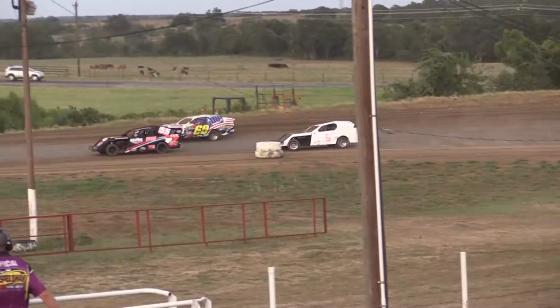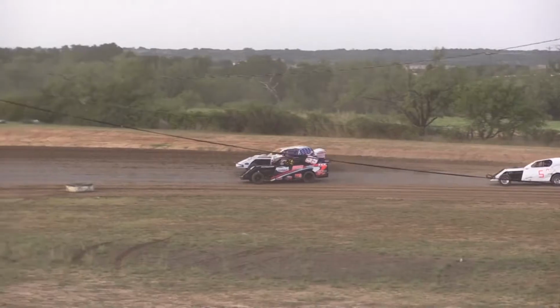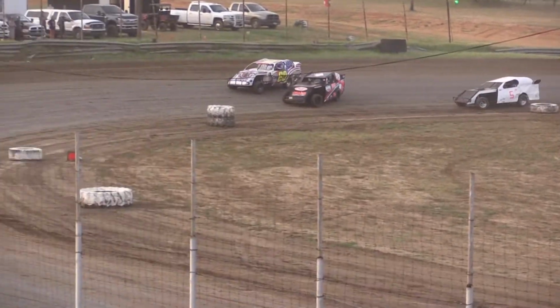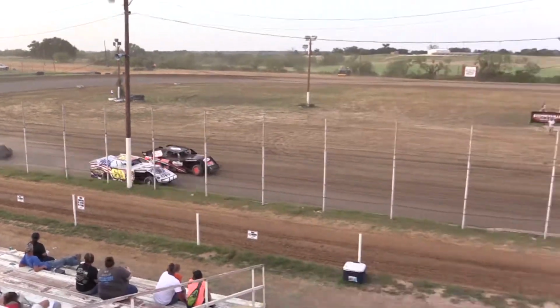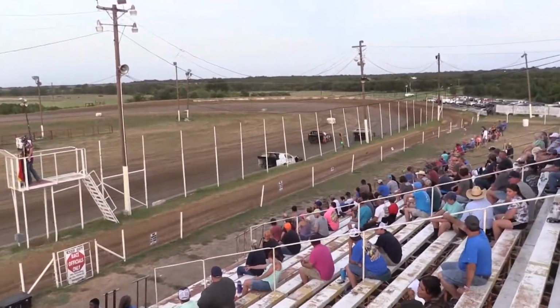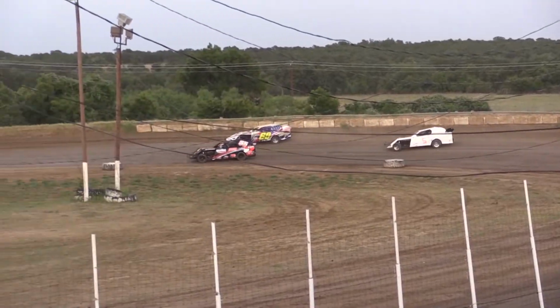Backstretch, Shaw takes the lead. Down the backstretch, here comes Young, trying to close the gap on Shaw, takes the outside 3 out of 4. Justin Shaw, your leader. Brett Young once again, we got a spin in turn number 4. They're going to keep it green.